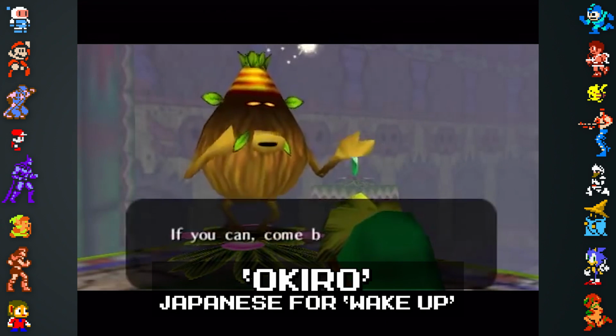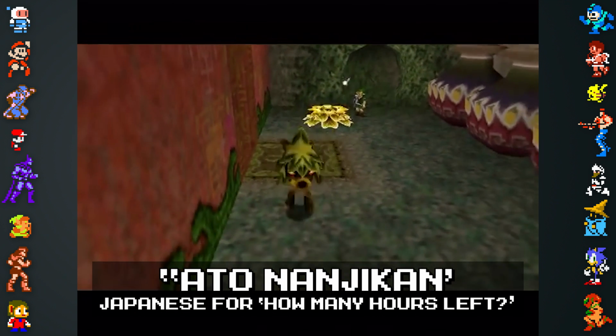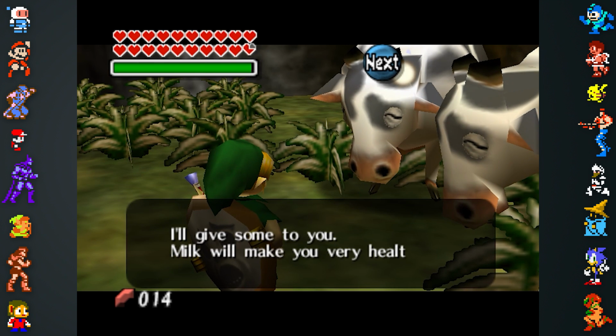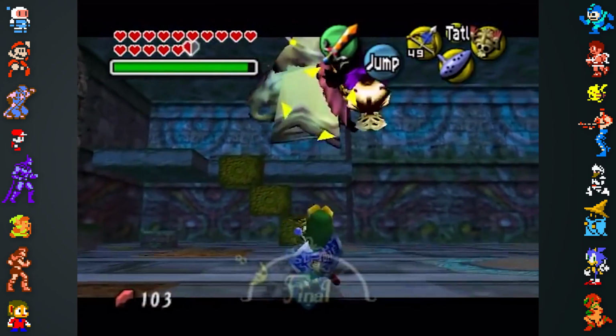Okiro, Japanese for wake up, can be used to wake up Deku Scrubs. Ato Nanjikan, or how many hours left, can be asked of the Sheikah stones to tell the player the time. Then there's milk, which allows the player to gather twice as much milk from cows. Of course, this isn't the only secret surrounding the game.